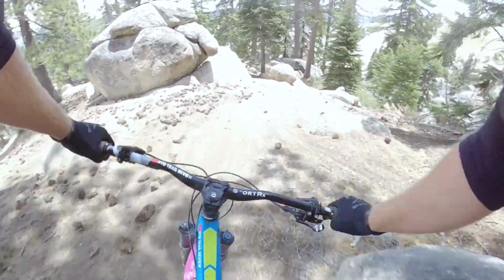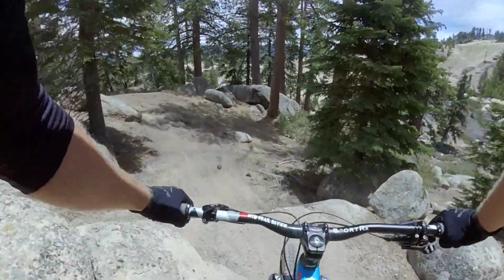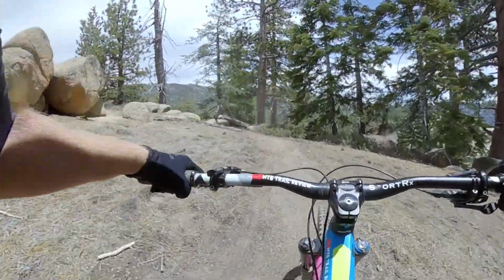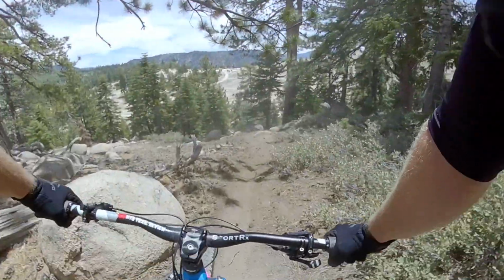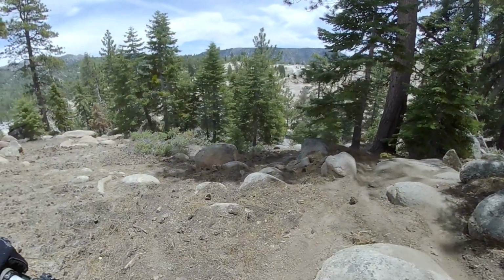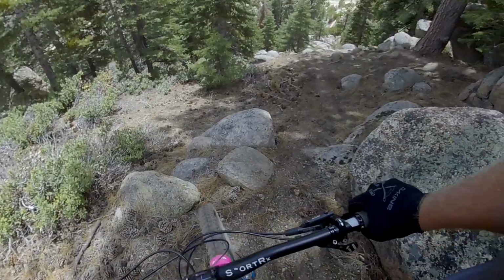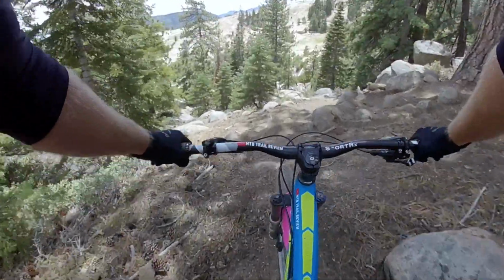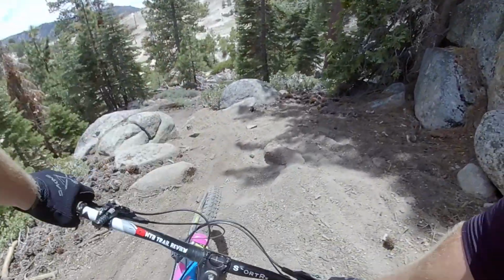Alright, we're on Crazy Horse. This is so loose. Oh my god. Or not Crazy Horse, Gunsmoke. My bad, guys. Wow. This line is gnarly. It's so loose. Yeah, I'm not going through that either. There's a little alt line right here. Dude, I bet Riley and Dan cruise through this, but this is not me. Riley did. Dan ended up going over the bars. Oh my god.